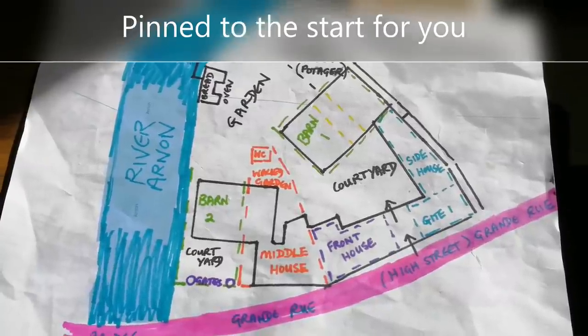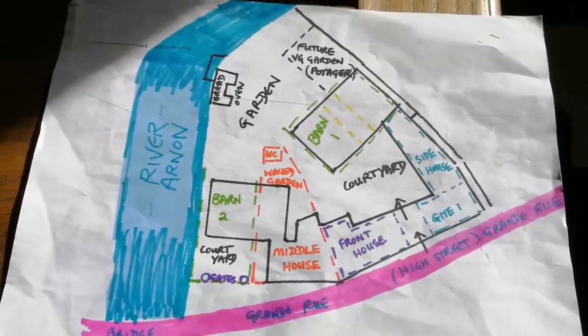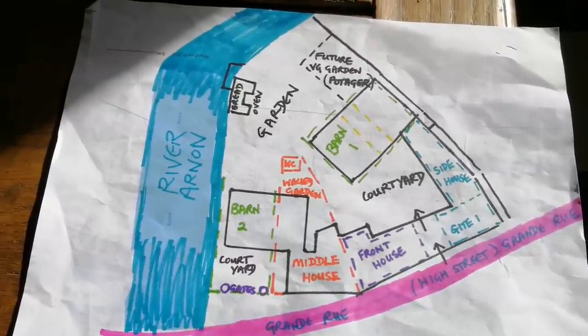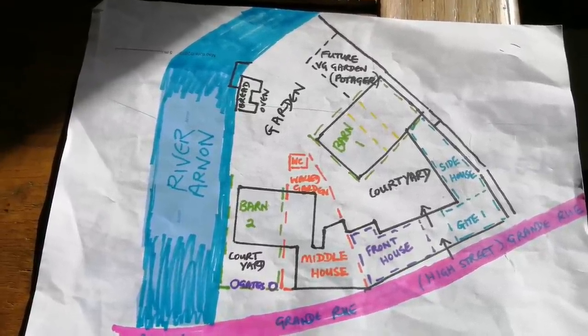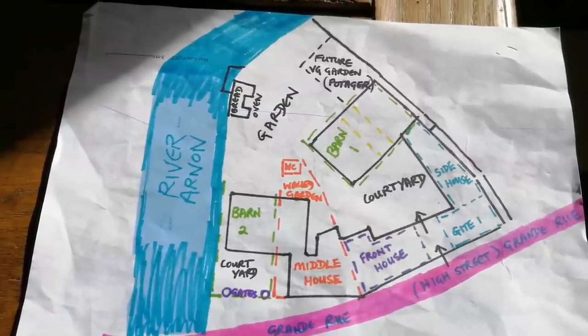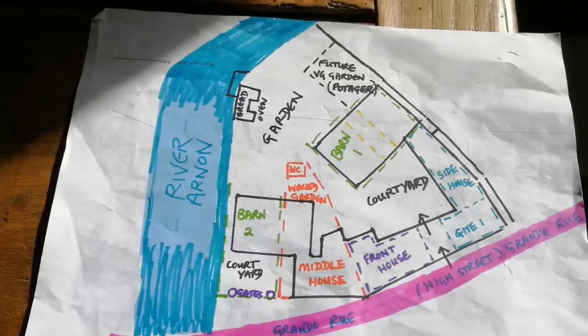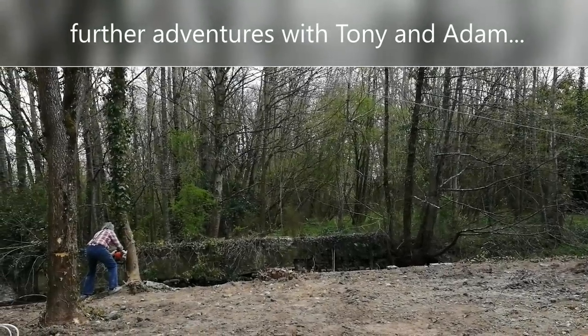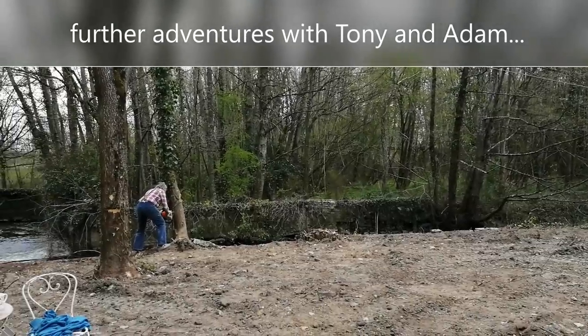is a drawing of the layout of the buildings. I've been asked quite a lot of questions in the comments about the layout, and people are getting a little bit confused because there's quite a few buildings. So I thought I'd just film this again. I have filmed this once before. I think it was in episode 12. Hoping that this tree is going to fall this way.